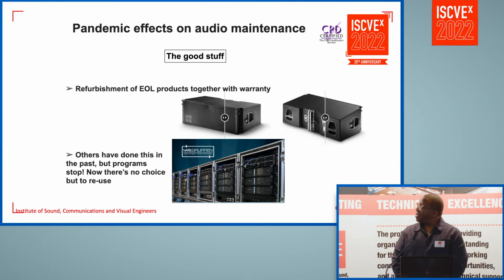It's been done before. It was done around 2012, 2013 by an amplifier manufacturer, but for some reason they stopped doing it, maybe because they didn't need to do it. But people are going to have to do this because you can't get the spare parts. If you ask any of the manufacturers here, they'll be telling you they're waiting probably 6 or 7 months for new amplifiers, so you can't get them anymore. So you have to use old ones.